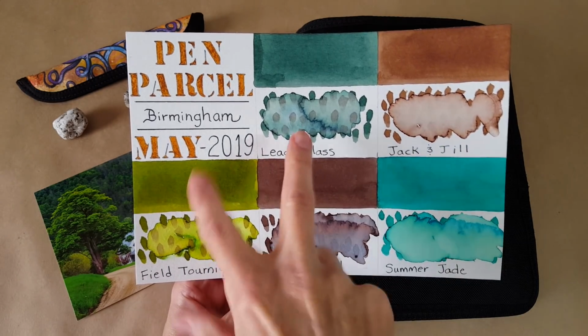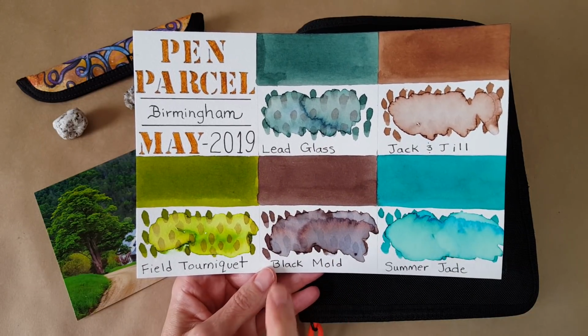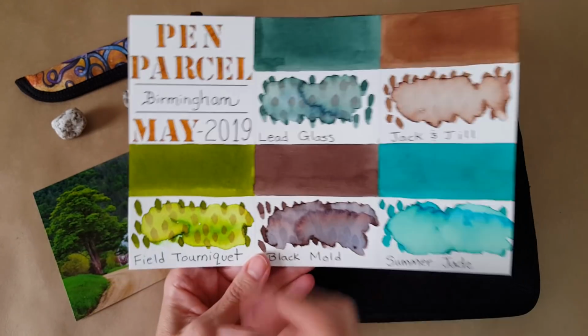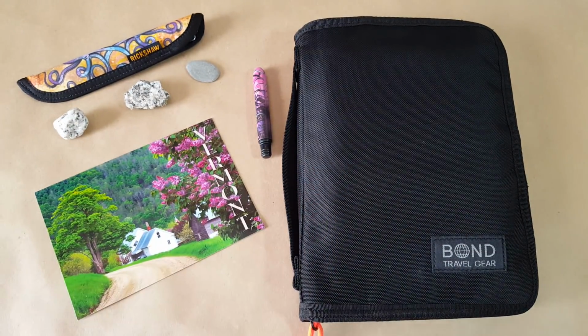So we've got 3 greens, but in totally different categories. And then we've got 2 inks that are sort of brown. This one seems very complex, the black mold. So we'll take a closer look at these in a video. And then we are losing May. May is going really fast.